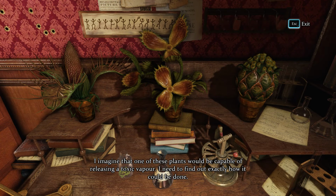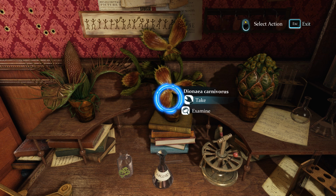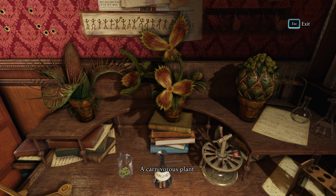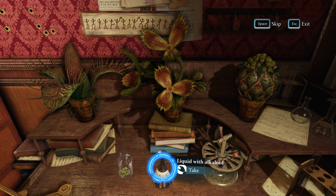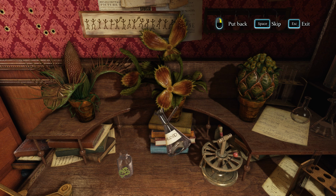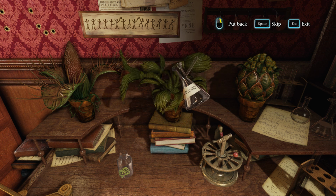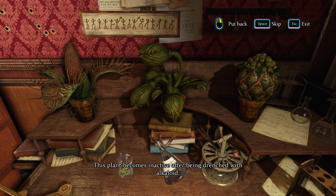I imagine that one of these plants would be capable of releasing a toxic vapor. I need to find out exactly how it could be done. I shall begin now. Watson, if you are at all optimistic to have dinner this evening, then I'd recommend that you put on the gas mask. Okay. So let's start with the old... A carnivorous plant. Let's start with the old pioneer. What does that do? Ew. This plant becomes inactive after being drenched with alkaloid.